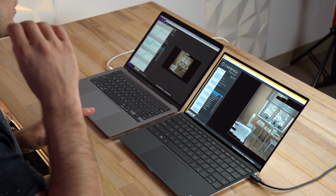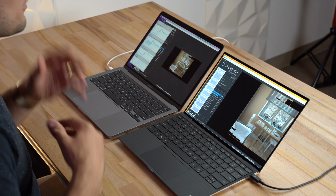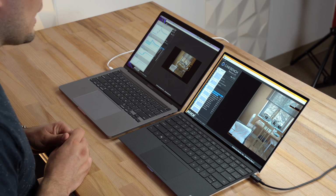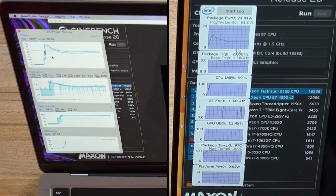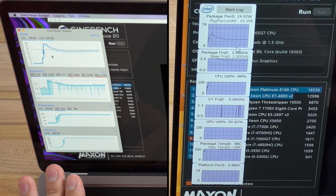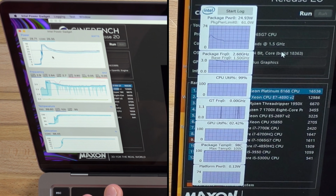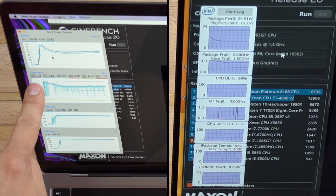Before, the fans would ramp up all the time and it would slow itself down to get it to run cooler. Now, it's running at 90, 97, 98 degrees Celsius. Dell is not caring as much about allowing it to run hot. They're trying to maximize performance just like Apple does. At this point, we're about halfway done or a little bit more. Both are running at 99, 98 degrees. We're running at 2.6 gigahertz here compared to 2.9 and 3.0 right there.